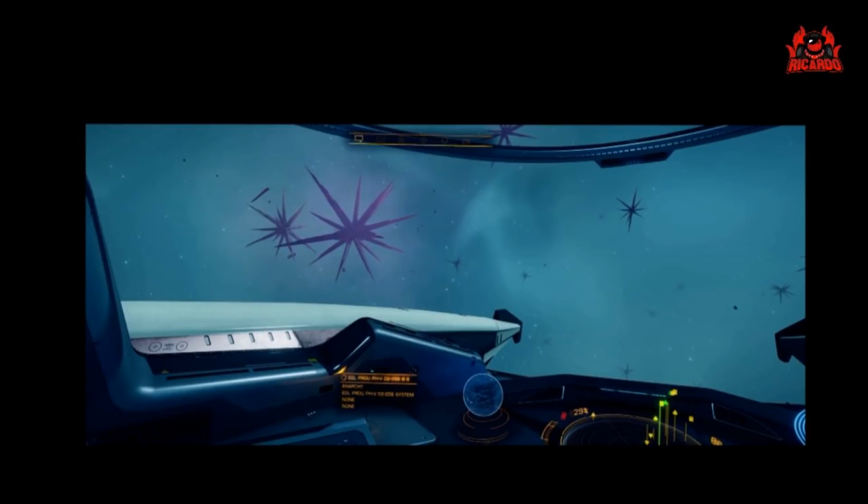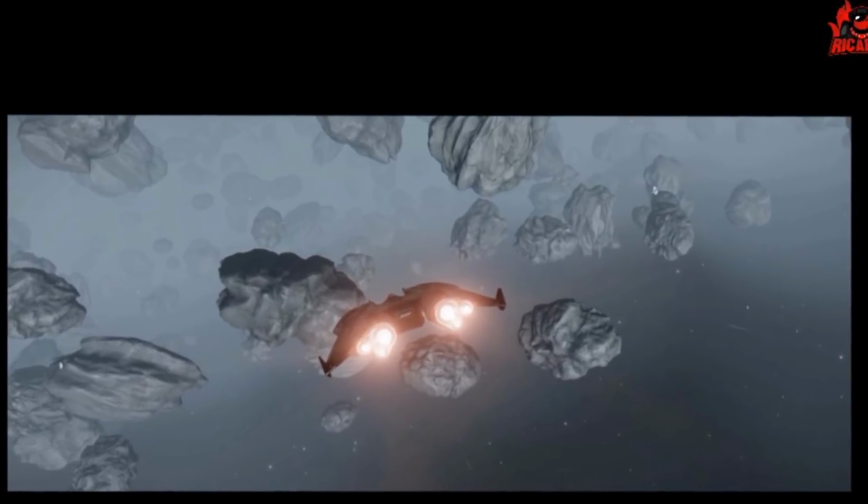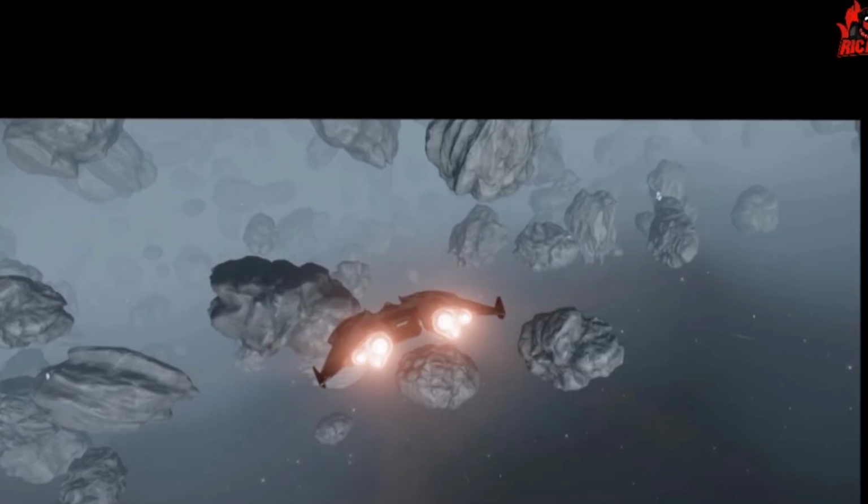There's 4 or 5 different variants of this space phenomena. And, you know, great. What a fantastic addition to the game. What do they mean? What's it going to hold for us as Elite Dangerous players? I mean, I don't know. And then, of course, we've got more aspects of the Mamba flying through an asteroid field.